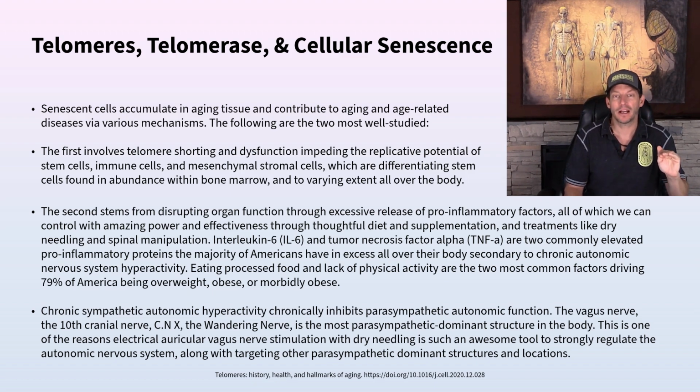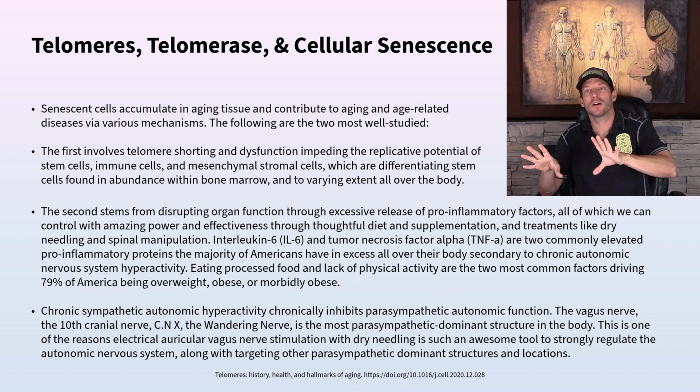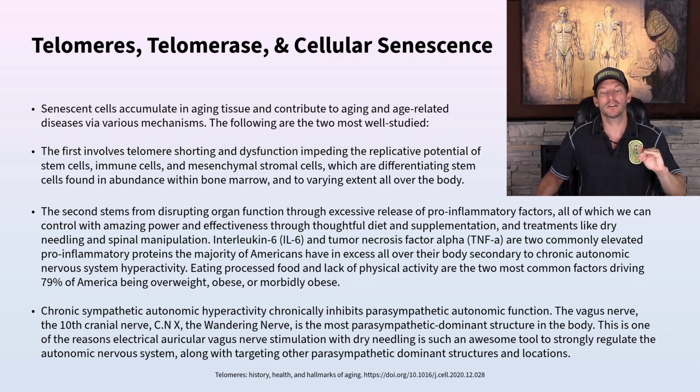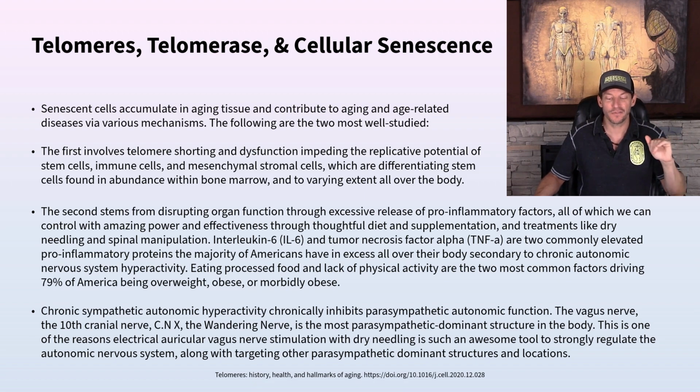Chronic sympathetic hyperactivity, again, is one of the hallmarks of aging. It's basically chronic inflammation. It causes all the hallmarks of aging. The vagus nerve is the most parasympathetic dominant structure in the human body. It's the 10th cranial nerve. They call it, in Greek, I think, the wandering nerve.